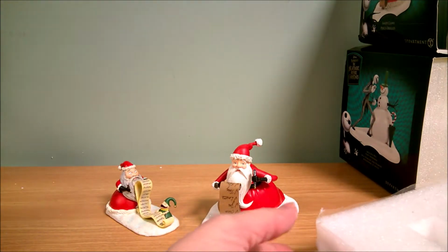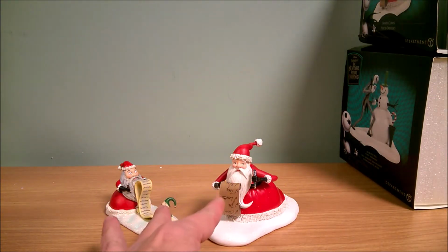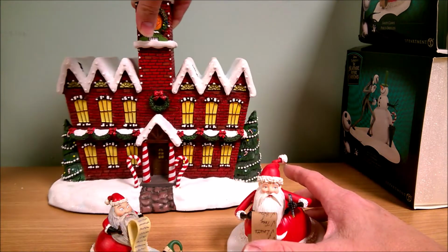So scale-wise, that might not be as accurate. They're probably both a little big for the scale for their respective houses, but this one is smaller. We'll put the house back there.